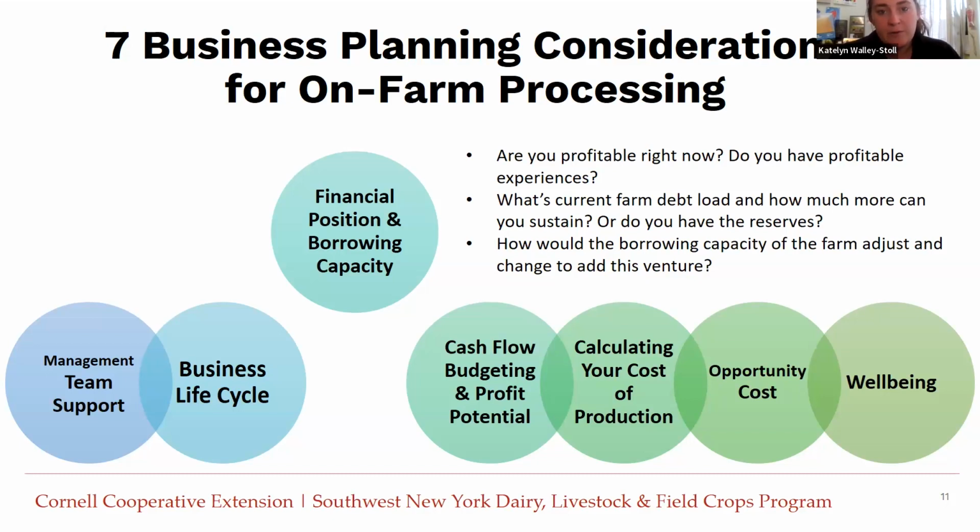Then consider what your farm's current debt load is and how much more you could sustain. This is where having a conversation with your banker, your lender, is really going to be important, because some of them will say, yep, you can add another $100,000 to your farm comfortably and we would be happy to support you. Other people are going to say, no way, we're not lending you any more money. It just depends on your farm's situation.